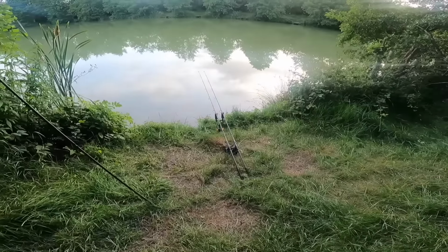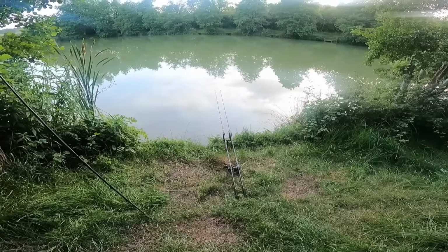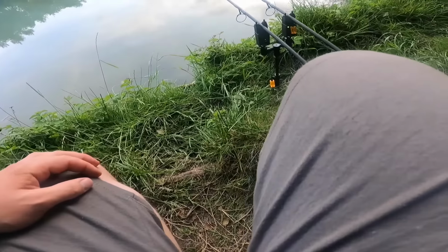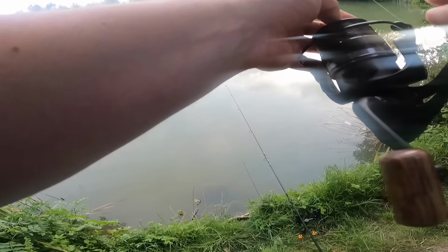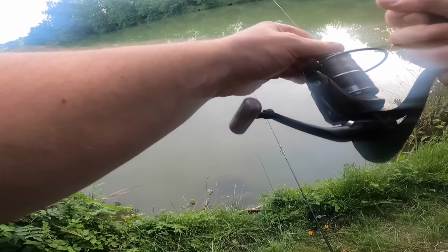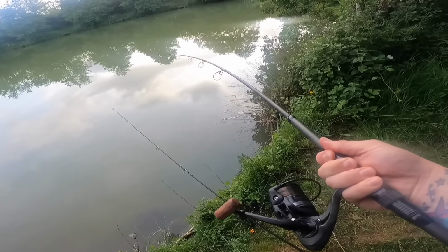There we go then, we've got the two rods out on the bottom. See if anything happens. Well, I have literally just put that out and it is away already. I quite literally just did a video saying the two rods are out, turned the GoPro off, walked behind the switch off the SLR, and it's absolutely ripped off. Oh dear. So that's the bottom bait rod.